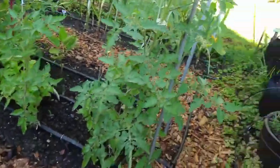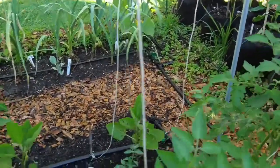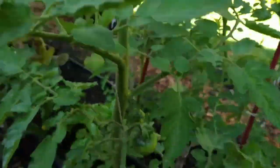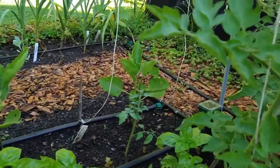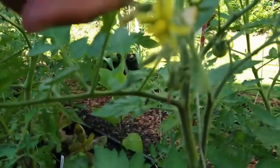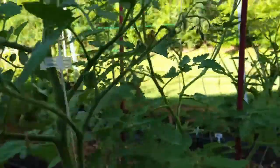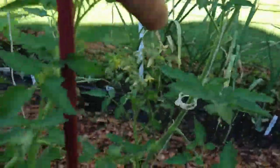These guys are really doing good. I come by every couple of days and pull out some suckers. There's one here. Pull this guy out. Let's see, what is this? This is the Sunray, and we actually have some tomatoes on it. So that's nice. I don't know if they were getting pollinated by any bees or anything, so I would come by every once in a while and just give them a little tap, hand pollinate them.